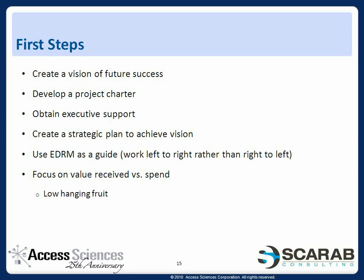Information management while working on holds or working on an ECA, early case assessment tool. But have a plan in mind, and don't just try to attack the whole problem at once. I always encourage folks to focus on the value they're going to receive from individual sub-projects versus the spend, and look for opportunities early on in your project to show some really quick returns and show management that, yes, we are going to be spending some money, but here's value that we're receiving already out of your investment.